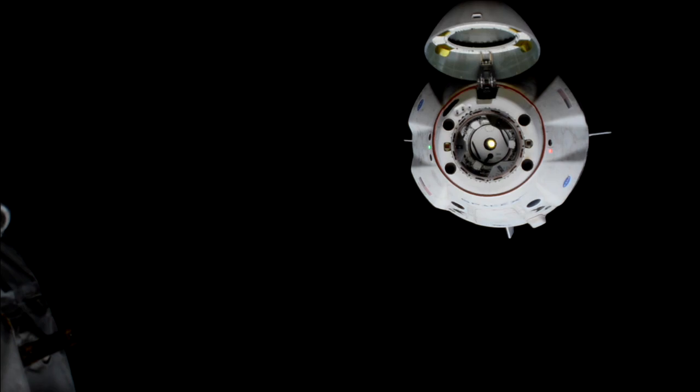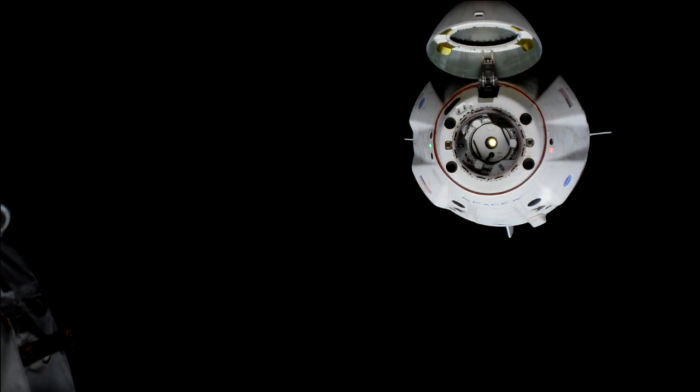We're almost at docking. So don't go anywhere. We're going to hold for just a few minutes. Sunset is expected at 2:45 a.m. Pacific time. So as soon as that happens, we'll be able to continue with the docking. Stand by.